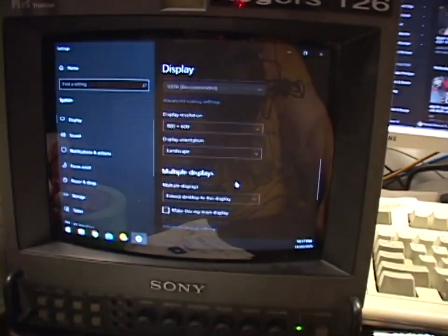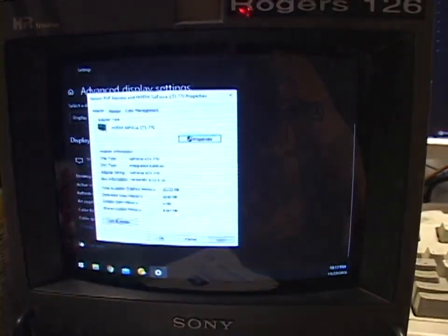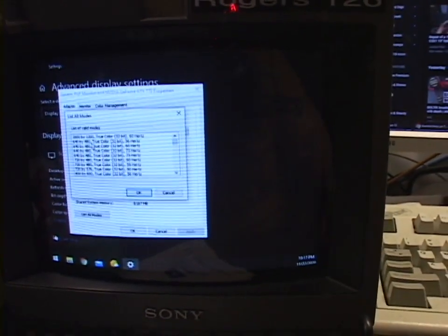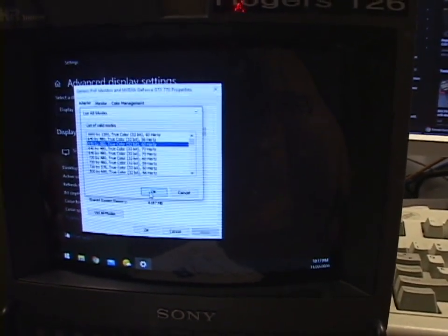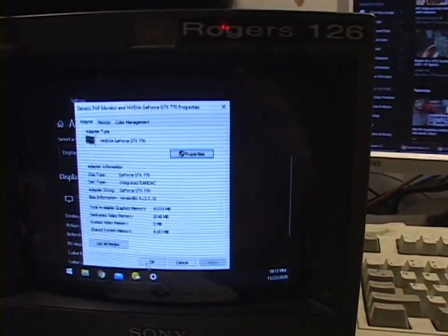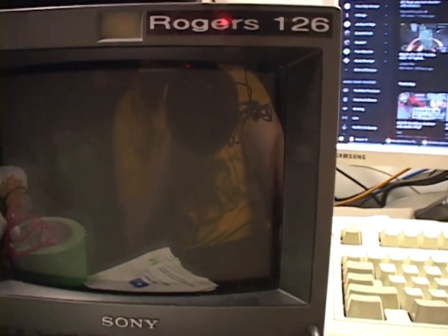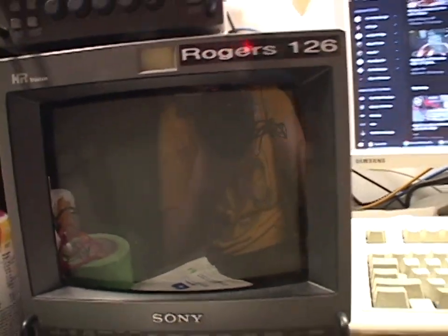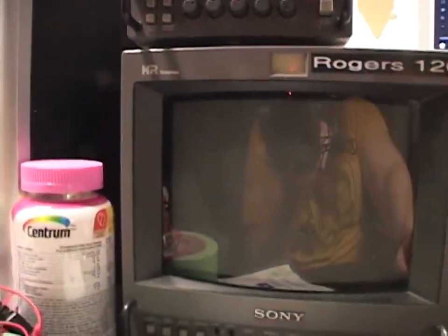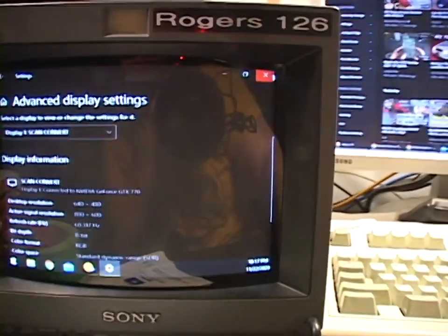Oh, I gotta go into the secret way back door to get back to 640 by 480. Oh, she screwed up a little bit. Uh-oh. Something happened. There we go. Just took a few seconds.